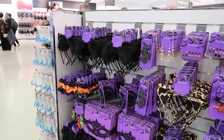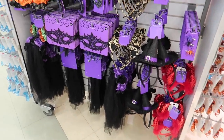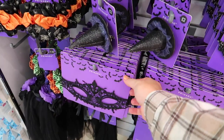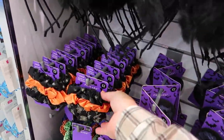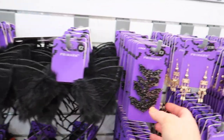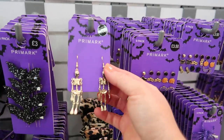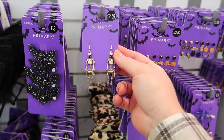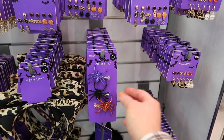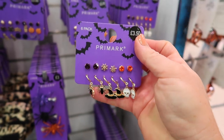And then here is all of the Halloween Primark stuff. So I think this is definitely more than we've seen before. You've got a little veil there. You've got this really pretty mask for £2. You've got some Halloween scrunchies at £2 as well. You've got the cat's ears. You've got some bats, little clips here at £3. You've got these skeleton earrings, which would be good for a Halloween party at £2.50. Obviously the set we've seen just now. Some more spider clips. And then these are a dangly version of the Halloween earrings as well at £3.50.